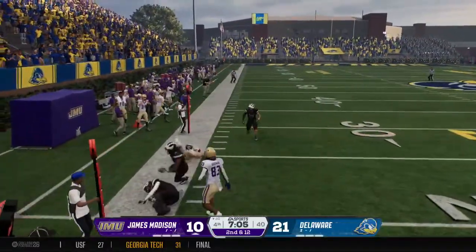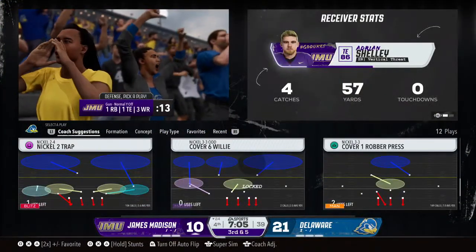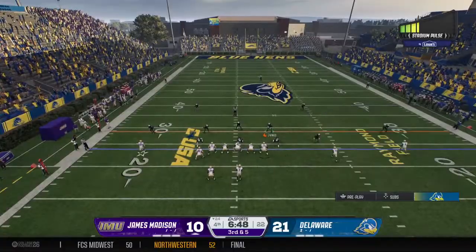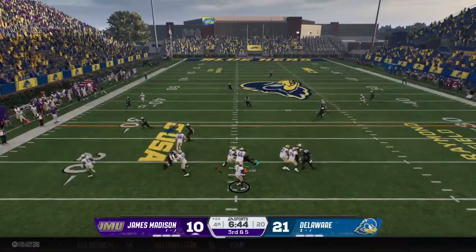Finds his tight end. He'll work his way up to the 24-yard line before being shoved out of bounds. Really good job working through his progression. You get it to him quickly, and the big tight end has a chance to run a little. And a really good job by the QB throwing an accurate throw.